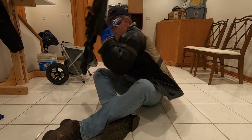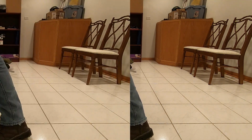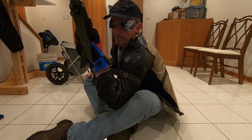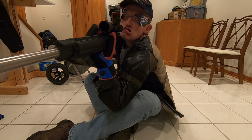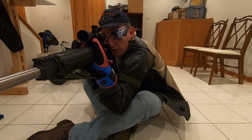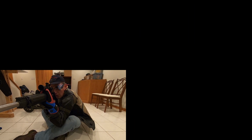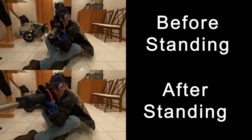Now I stand up and load my magazine. To show you what my natural position is when I come back down to sitting, I will keep my eyes closed as I shoulder the rifle. Now we'll freeze this frame when I take the first shot. Remember the frame when I took a well-prepared shot before standing up? Let's compare the two. The first thing you'll probably notice is how much further to the side I'm pointing.